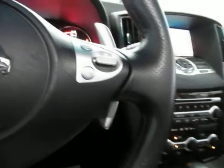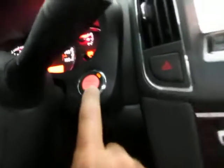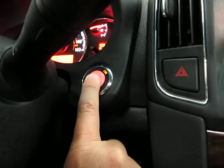Okay, when you're ready to leave the vehicle, remember the key has never left my pocket. It's still in my pocket. So now when I'm ready to turn it off, you don't have to step on the brake to turn it off. All you've got to do is push the button.